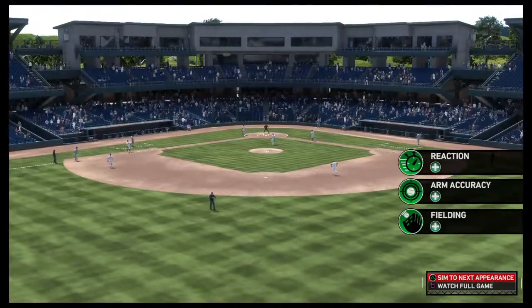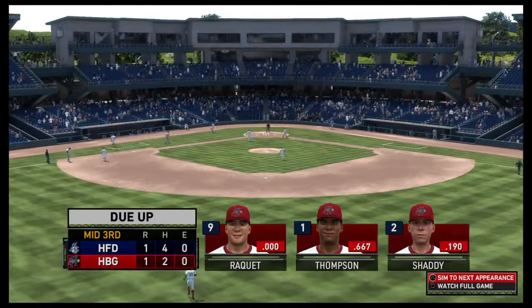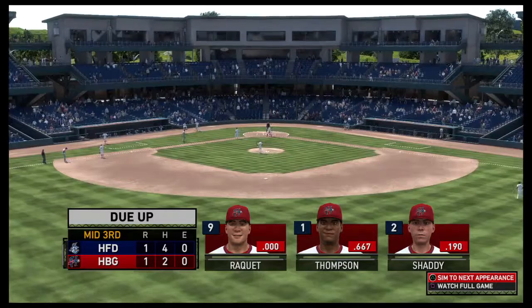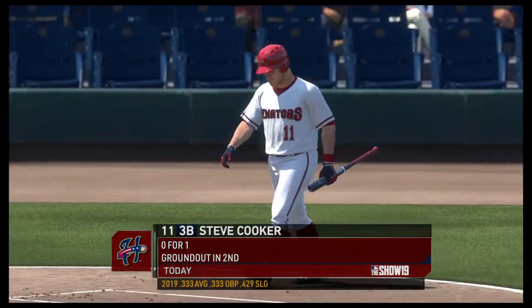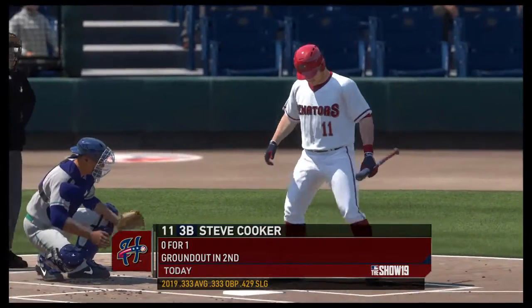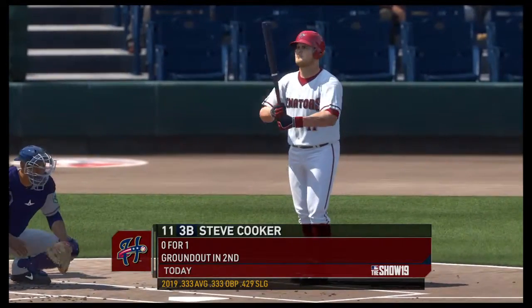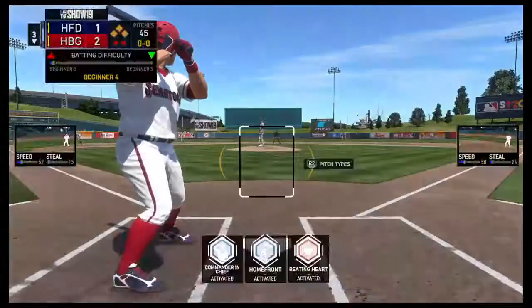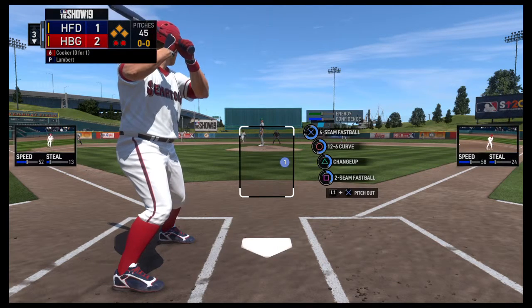So 1 run on 2 hits, no errors, and no one left on base. We'll move on to the bottom of inning number 3, all tied at 1-1. Attaboy. Stepping in, Steve Cook. He was a ground out victim last time. Here we go. Hey, 1 pitch right here. Come on now.